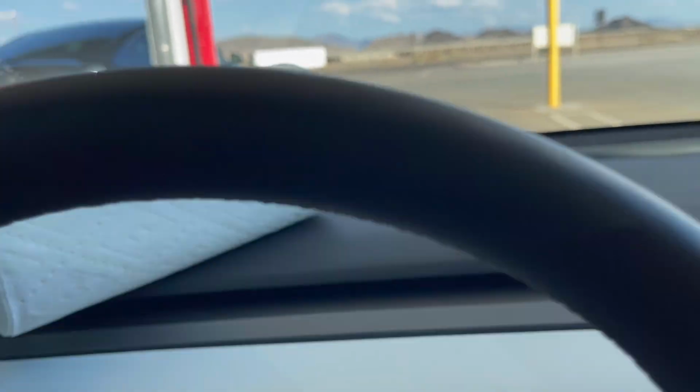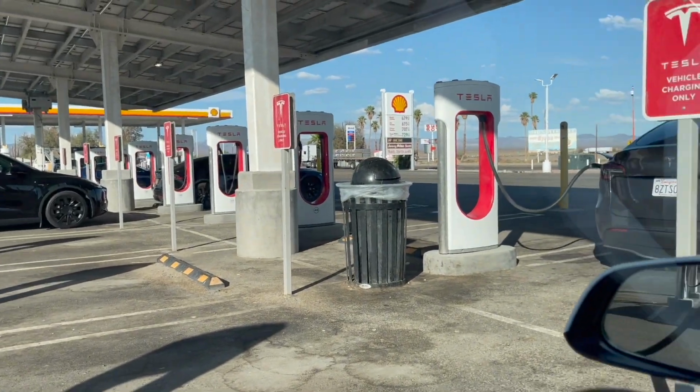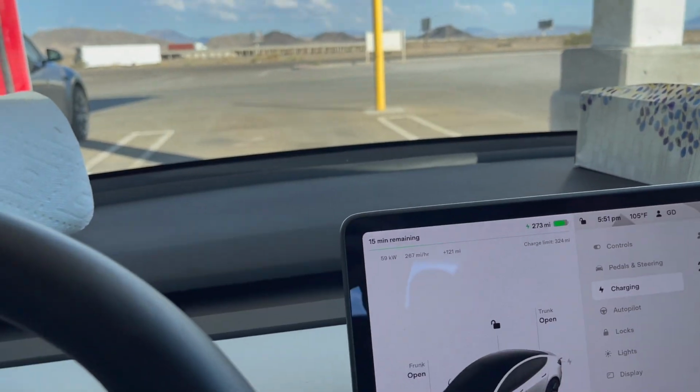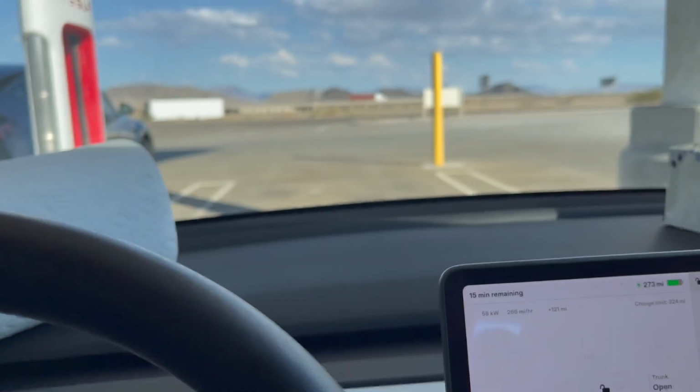So, huge shout out to this bank of Superchargers. They're really, really good. So far it's cost us like $13. So not bad.